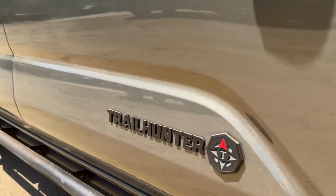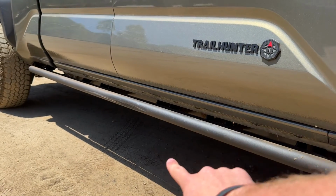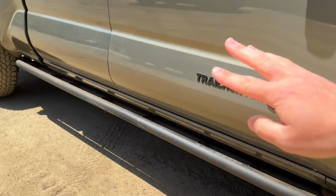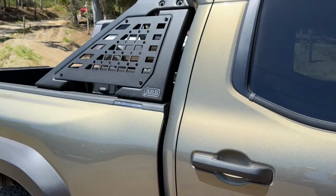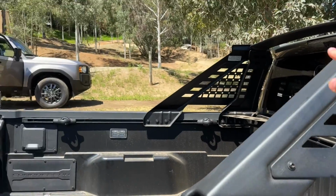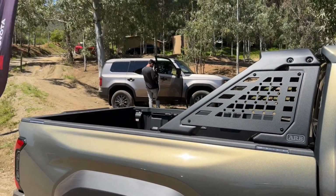I'm loving the Trail Hunter badge down here. I think that is a really neat looking badge. We also have our rock rail down here. This one is more pushed out from the body than it is on the TRD Pro. We also have our ARB Sport Bar back here. This does come standard. I believe you can also extend this all the way across the bed as well, optionally.